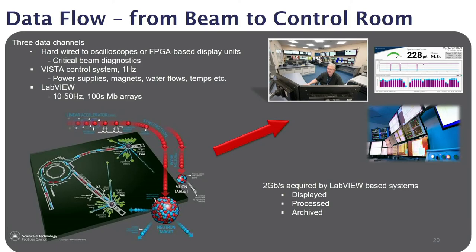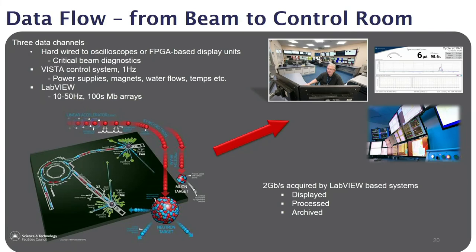In the middle ground between these two options, we have our LabVIEW-based GUIs. These can process and display the data a lot faster than the control system, but are also much more customizable and interactive than the analog hardwired options. So in total, there's about 2 gigabytes a second acquired by the LabVIEW-based systems. And obviously, this can't all be sent over the network. So some of it's processed to summary data, which is displayed, or stored in a database for offline analysis later.